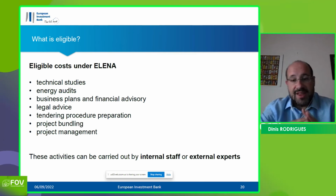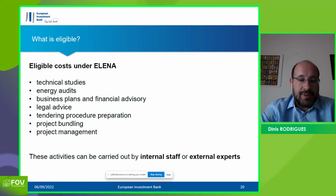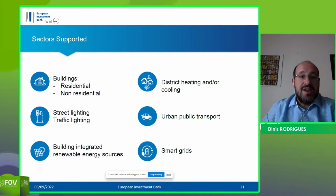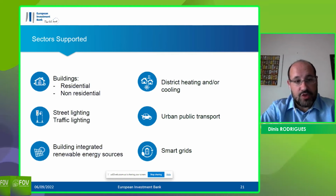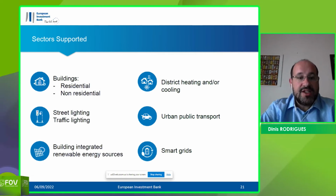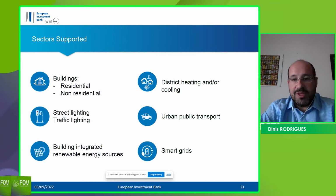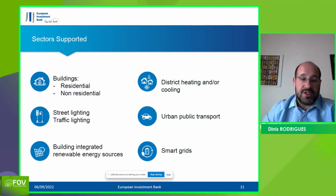So let's say the scope, the way the technical assistance program is to be implemented, it's up to each one of the entities in accordance with their own needs. Sectors supported, a little bit of what I have already referred to: buildings, we support residential and non-residential, street lighting and traffic lighting related projects, building integrated renewables, district heating and/or cooling projects, urban public transport, and smart grids.